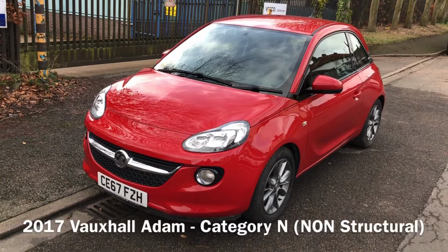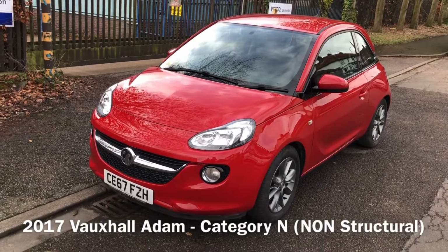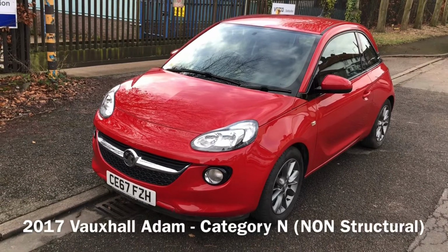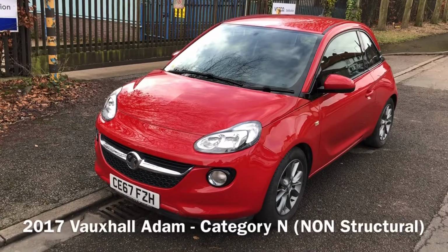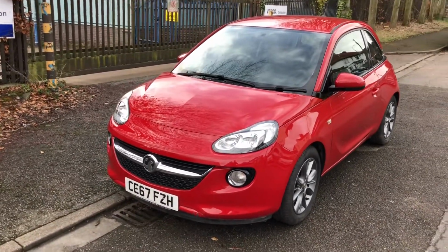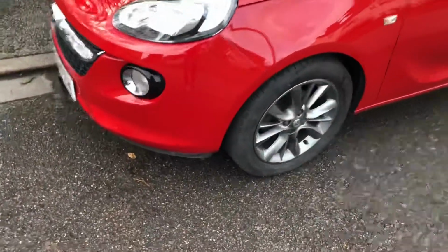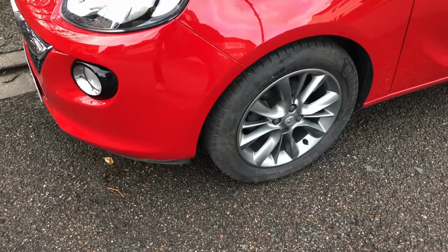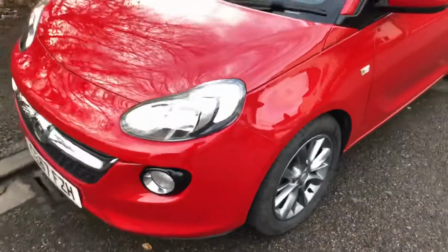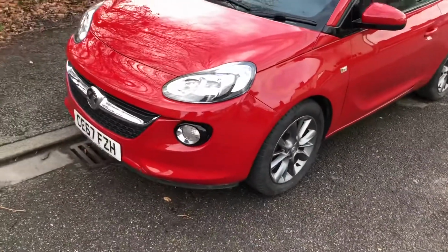This is a 2017 67 reg Vauxhall Adam 1.2, and I think it's the Jam edition. It's got 14,900 and something miles on the clock, and it's a category N, which is non-structural, from the insurance company. First thing we did is we've changed the wheels, the same set, the same style. The set that came with it were a bit knackered, all scuffed and scraped, so they've been changed.